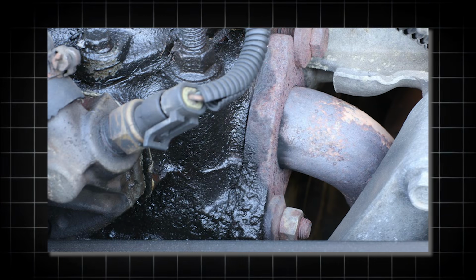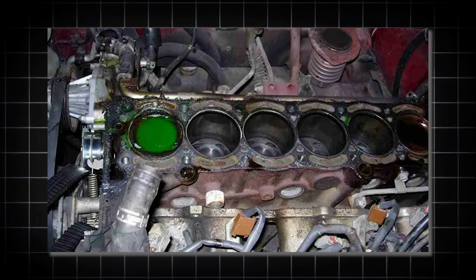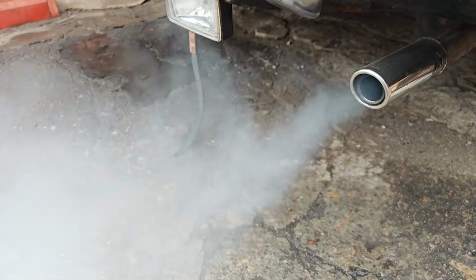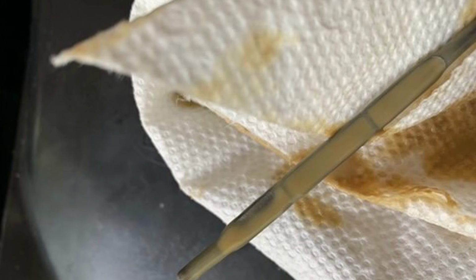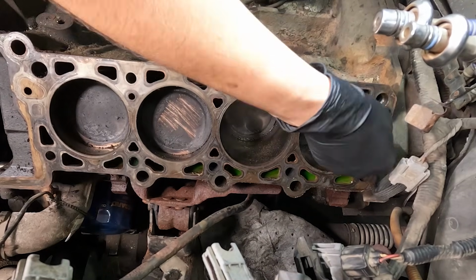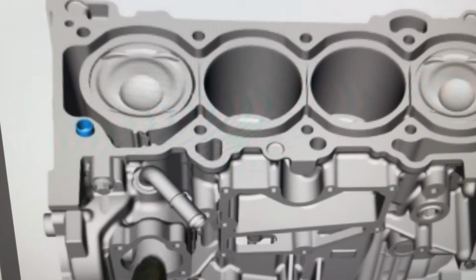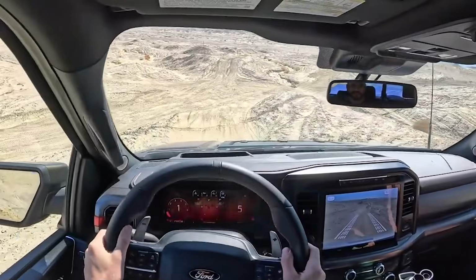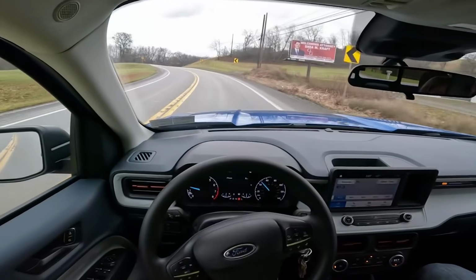What's happening internally is that coolant is seeping past a degraded head gasket into the combustion chamber or oil galleries. By the time the white smoke appears at the exhaust pipe or the oil on the dipstick starts looking milky and frothy, significant internal damage has often already occurred. Ford used a head gasket compound on these engines that simply wasn't durable enough for the long-term heat cycles the engine experiences. In climates with extreme temperature swings, hot summers and cold winters, the problem accelerates.